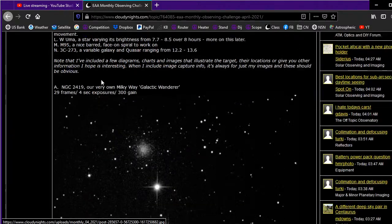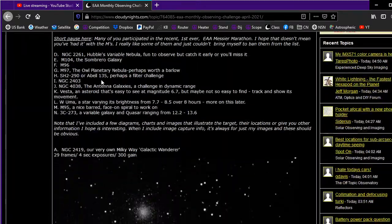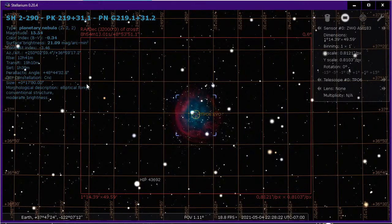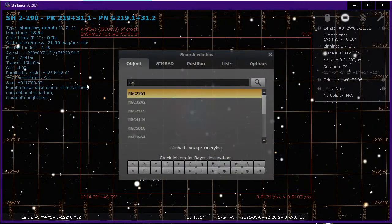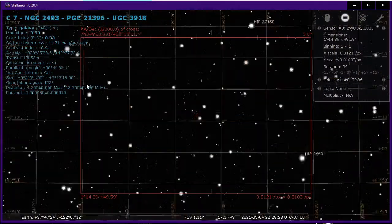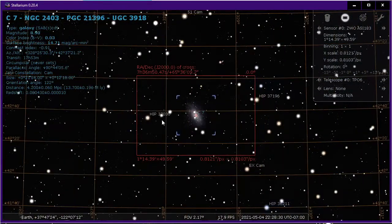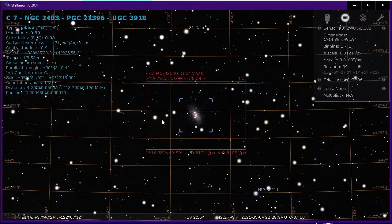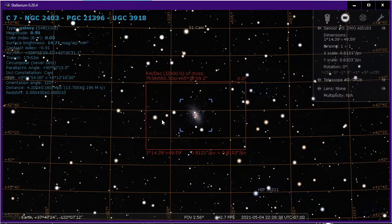Alright, so let's go to the next object, NGC 2403. I'll try that one. NGC 2403. Yeah, okay, it's a nice little galaxy. We will move over there.